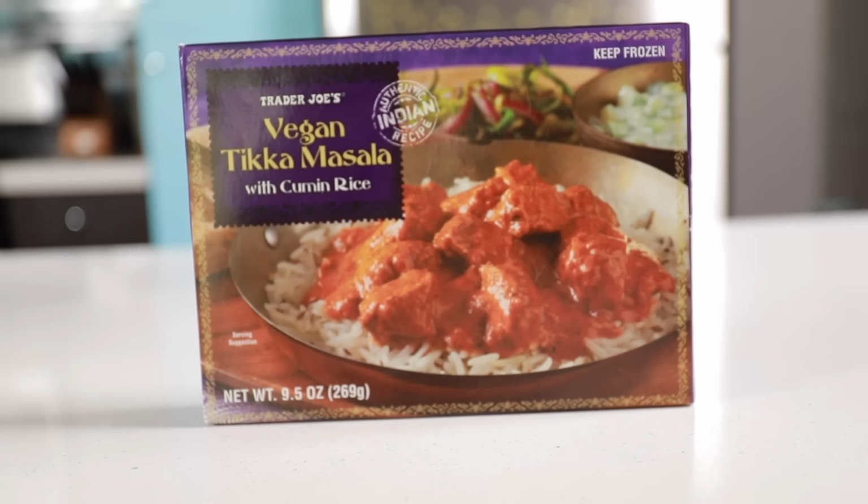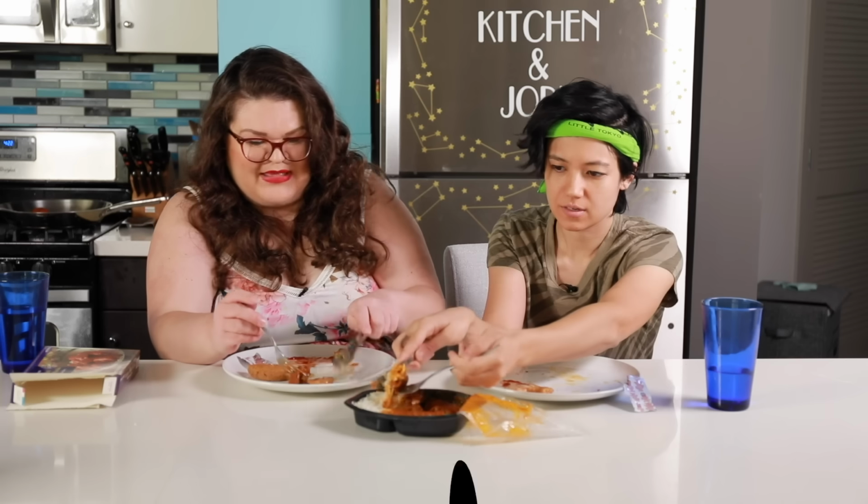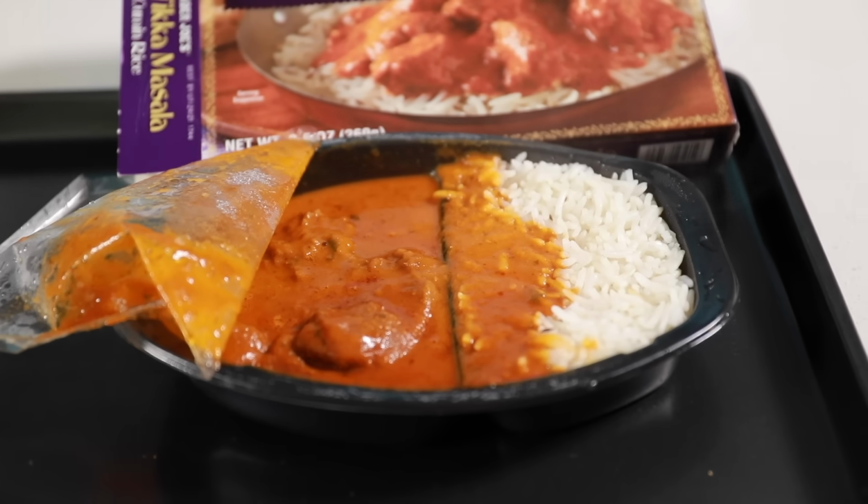Vegan Tikka Masala. Vegan Tikka Masala. Let's just give it a little. Ooh, oh, they're all friends. Mr. Knife and Mr. Fork are married and live together in my mouth. I like this. I think the sauce is super spicy. I will preface this by saying that we obviously cannot verify the authenticity of this. No, not at all. The vegan meat substitute goes well with the sauce.